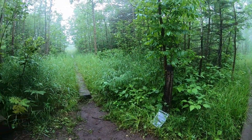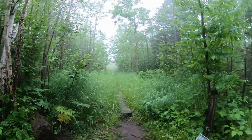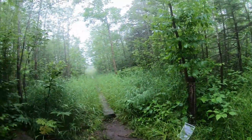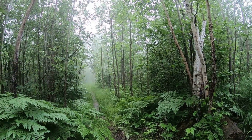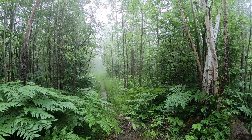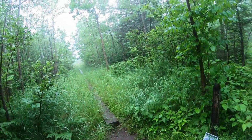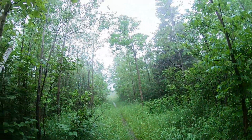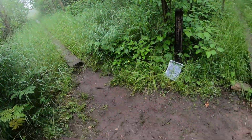I'm at the East Chickenbone junction. It quit raining, so I took off the bush hat and I'm going to put on the GoPro. There's a huge switchback coming up to get onto the Greenstone, so I'm going to try to film that. I came from West Chicken. As you can see, it's pretty wet, pretty nasty.